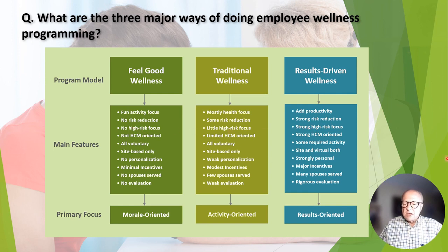The fourth thing I want to start with is to say that the critical thing is that the goals of your management for the wellness program are aligned with the choice of the model that you are using. So if those are not in alignment, then you are in jeopardy because ultimately your management will likely say this is not producing the results that we want it to produce.